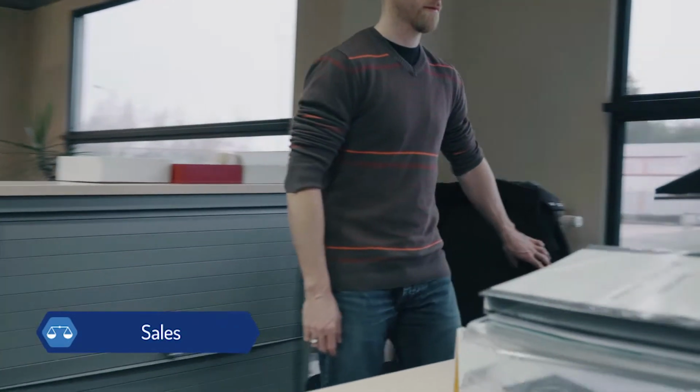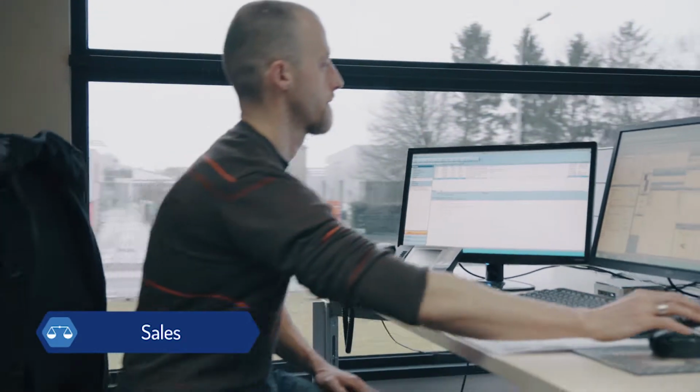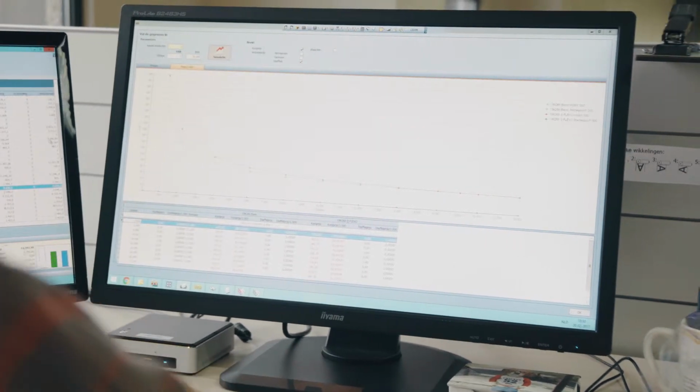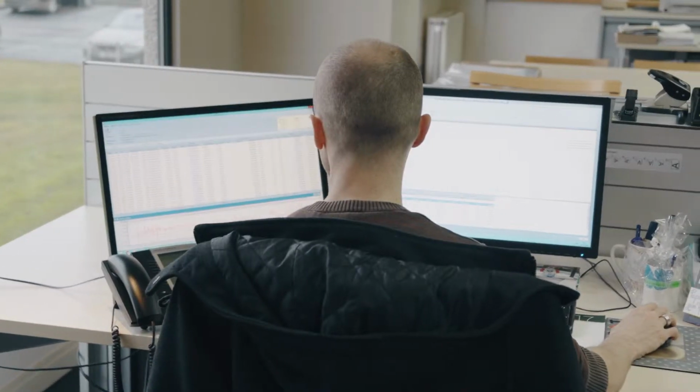The estimator judges the technical production alternatives that are proposed and sends the quote letter within the day by email with a salesman in CC. The salesman will contact the customer for follow-up within 48 hours.